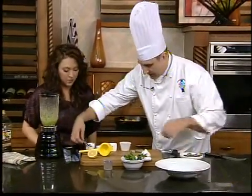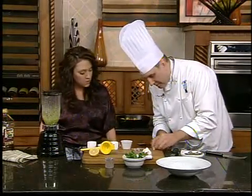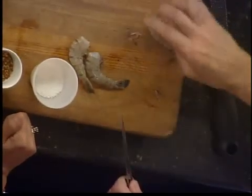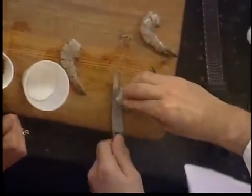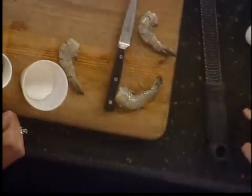Right. Now what I'm doing is I'm taking my shrimp and I'm going to leave the shells on, but I'm going to cut through the back of the shrimp like this. Now some people are going to go, oh, he's got the shells on the shrimp. This is just an extra step. Are we really sacrificing that much in the flavor if we go with the ones that are frozen?